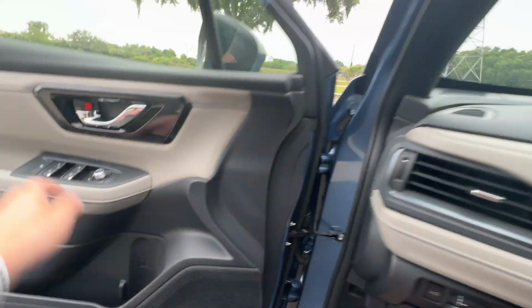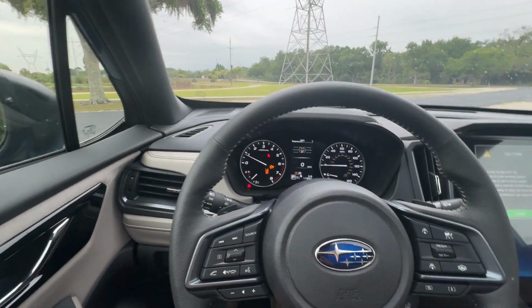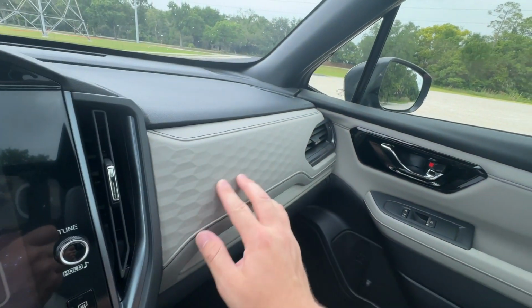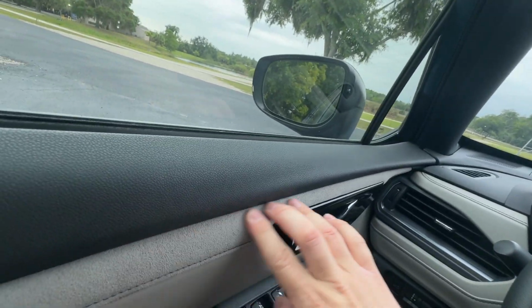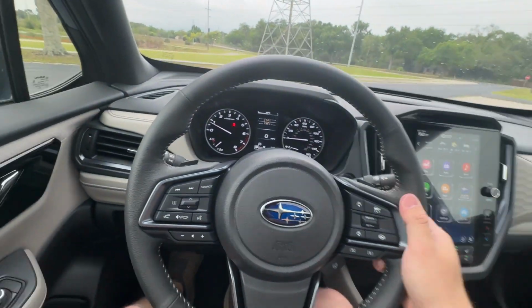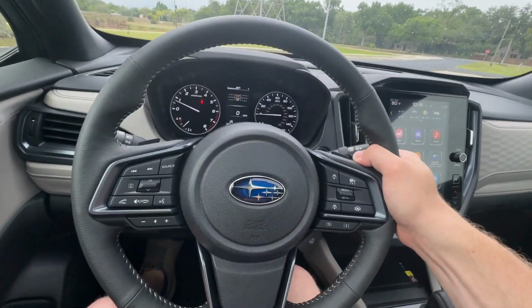We do have push button start on this model. I'm going to go ahead and start it. The finish in here is very nice. I've got this kind of textured rubber up here. I've got some nice soft touch on the dash. I've got a little bit of suede here on the door. Very nice leather steering wheel. Subaru is very good with this. This has a really nice hand feel as well.